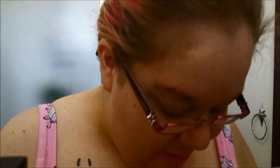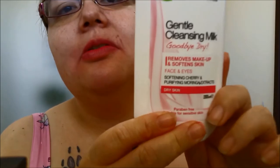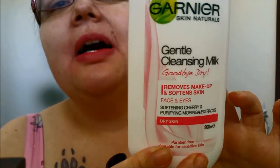So now I'm gonna go into my reds. As you can see, my lips are getting pinker. Sorry about that. If you're wondering what I'm using, I'm actually using the Gentle Cleansing Milk from Garnier. And I like it because it actually gives moisture back, so it's not as drying to my lips as it would have been if I used something else. But anyway, now on to my reds.